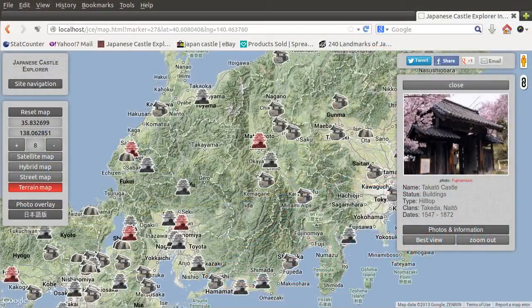Next on the list we have another Okinawan castle, Katsuren Castle. So I have to skip that, guys. It's way down in Okinawa. So anyway. Next on the list, Takato Castle.